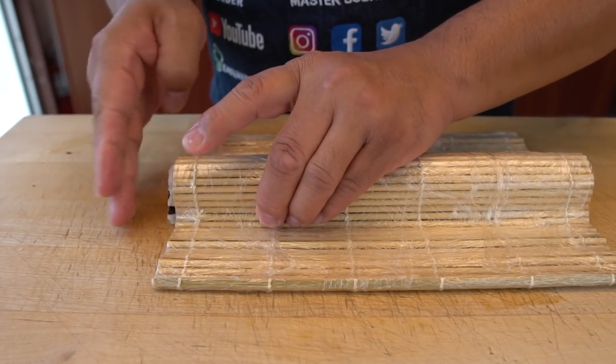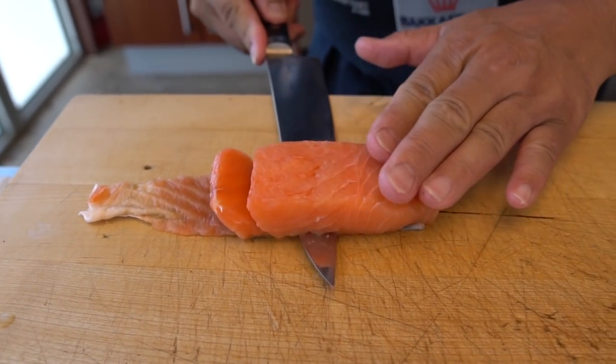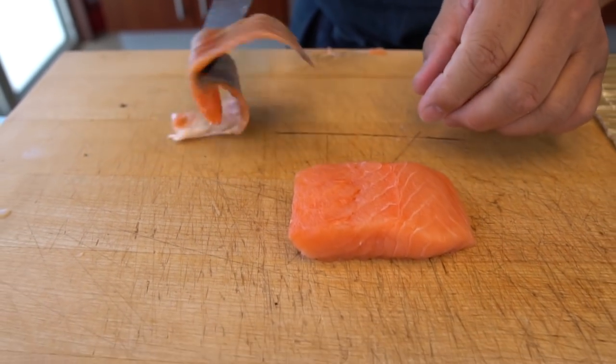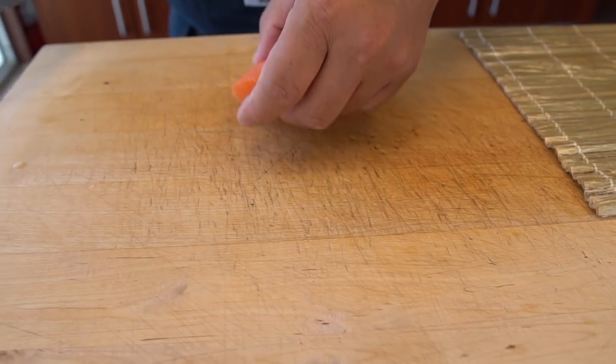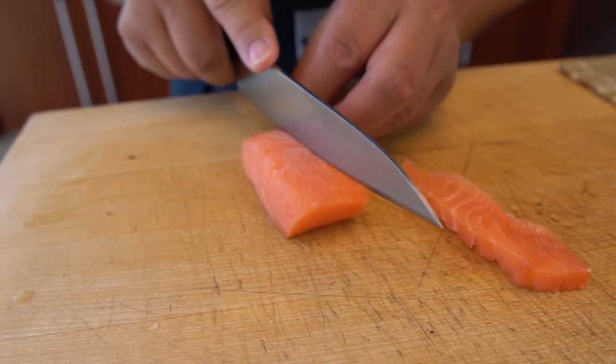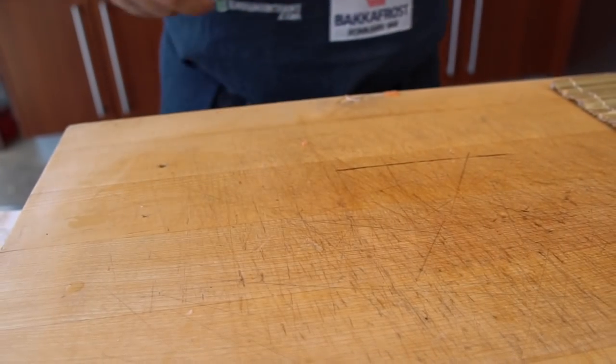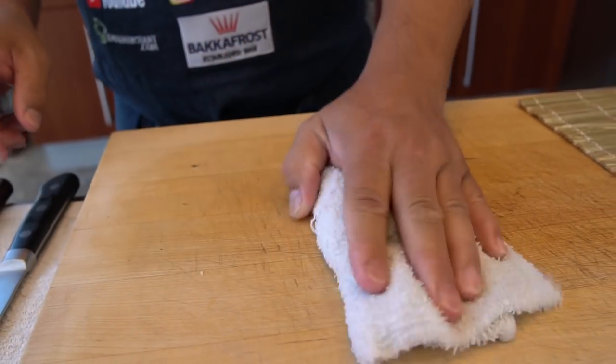And tie up the edge like that. Okay, next one is what we call hosomaki, seaweed coming in outside, and then a skinny roll. Yeah, hosomaki. That's what hosomaki means. Skinny. Okay. And these rolls are much harder to roll up than the inside-out roll that you just made. A little bit more technique needed.